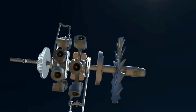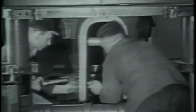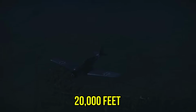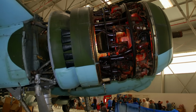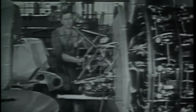The most devastating blow came from within BMW itself. A group of engineers sympathetic to the resistance subtly modified the engine's altitude performance calculations, ensuring the 801 would lose power above 20,000 feet. While German pilots blamed the thin air, the truth was far more sinister. The very people building these engines were slowly strangling the Luftwaffe's lifeline. Internal Gestapo reports, discovered after the war, revealed that up to 15% of BMW 801 engines may have been compromised by sabotage. The sabotage network was more sophisticated than anyone imagined.